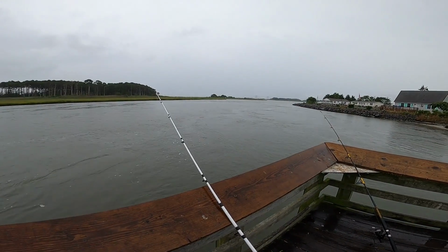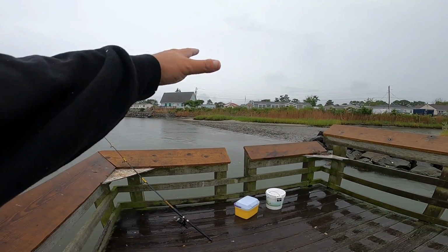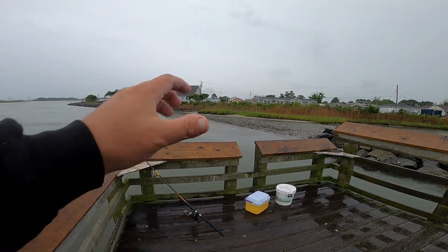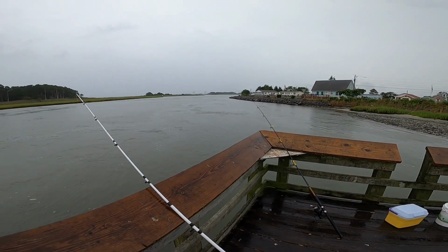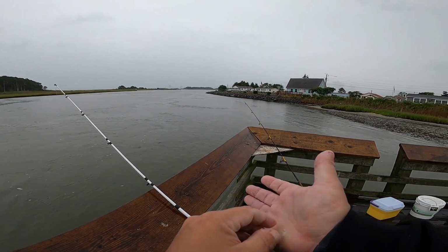Just looking around here, man, just thinking to myself and just turning around, and I'm looking here and it looks like it's kind of lightening up over here, so it might stop raining for a little bit. I'm hoping that happens. Try to get a little bit dry because right now I'm all pruned up right here because I've been in this rain for so long.